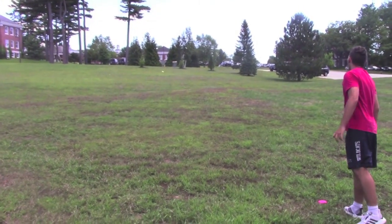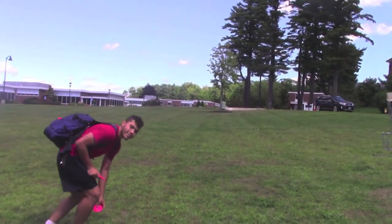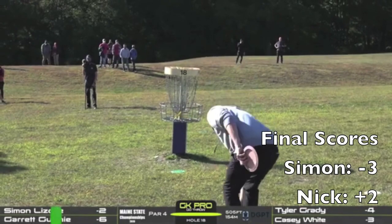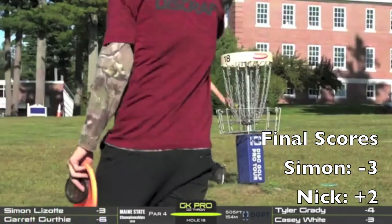I'm actually pretty happy with that upshot myself. Parked for par. Woo! Tapping out my par, ending with a score of 2 over, which I'm actually pretty happy about. Simon tapping out for 3 under. So only a 5-stroke difference, which I was very happy with.